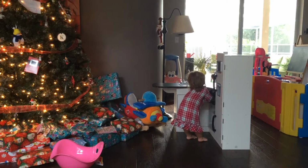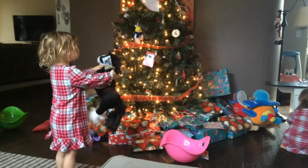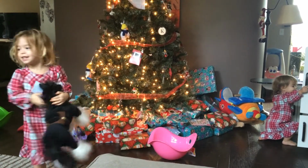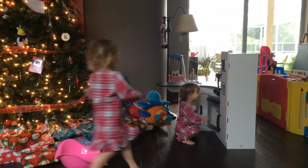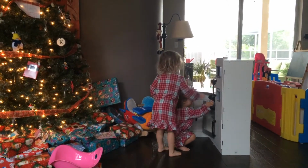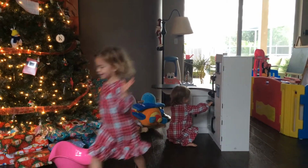Oh. Sure. This is my own kitchen. Wow. Look at it. Pull it out. Can you take the tag off of this? Yeah. Mia, you're so silly. Check it out. Do you love it? Santa's pretty smart. I think he knows what you like.